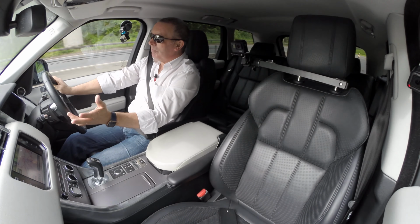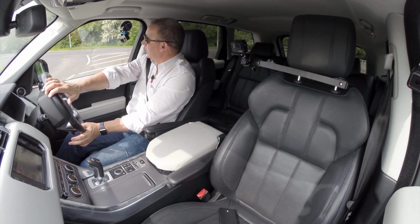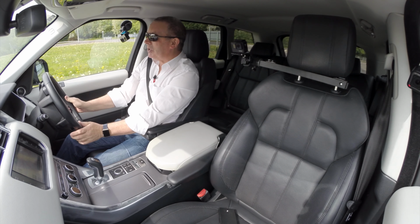he's chosen, rather than take it to the local main dealer, Land Rover dealer, to take it to Northwest Auto Care, which is the garage we use all the time for all our servicing, and I've used them for 20 odd years. So I can thoroughly recommend them. So also I can say with confidence that the car will be in tip-top condition.